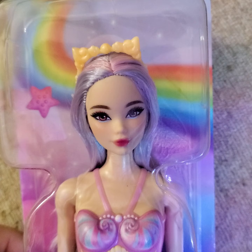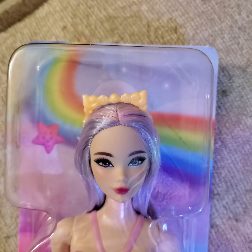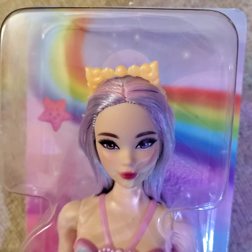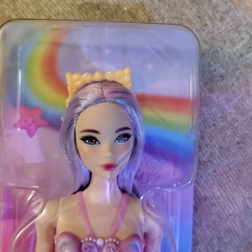Yes, I have one of the new Odile Barbie Mermaid dolls. I'm super excited. My sister took me out. She drove us around town, and then we went to Walmart and I bought lunch for both of us, and then she bought me this doll. So I thought that was really sweet of her.